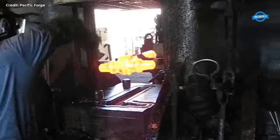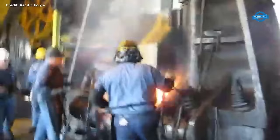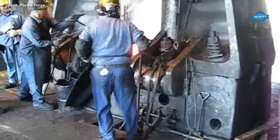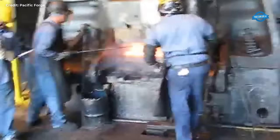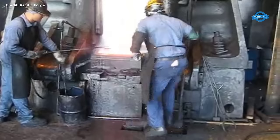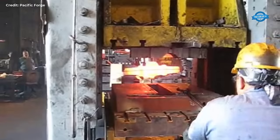It is also important for the worker to be trained and experienced in this operation, as it requires a high degree of manual dexterity and hand-eye coordination. The worker must have a thorough understanding of the process and the equipment used, as well as a keen eye for detail and the ability to work quickly and efficiently.